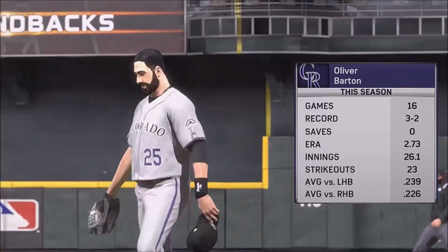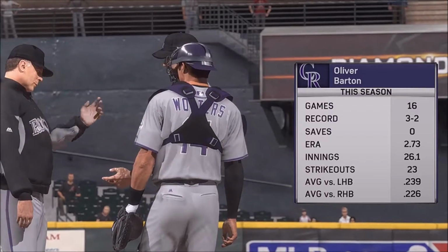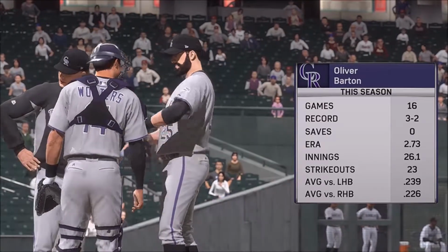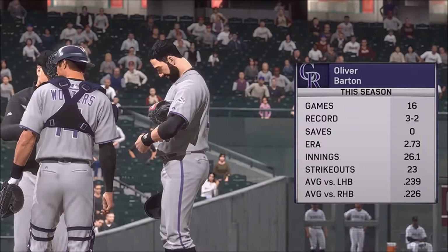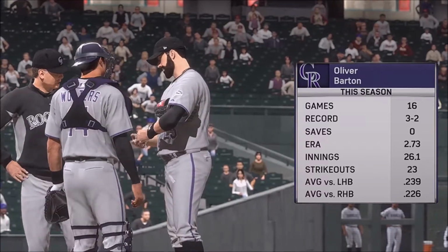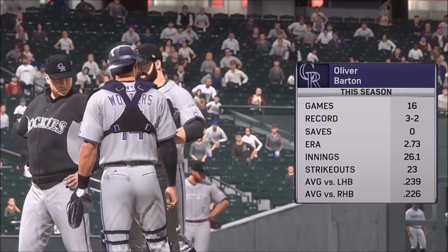It's the second game of the series. We're making our 17th appearance already in the season. 3-2, we gave up a run in our last outing. ERA goes up to 2.73. Batting averages against right-handers are now over .200. Lefties, it's at .239. If we can bring those down a little bit this outing.